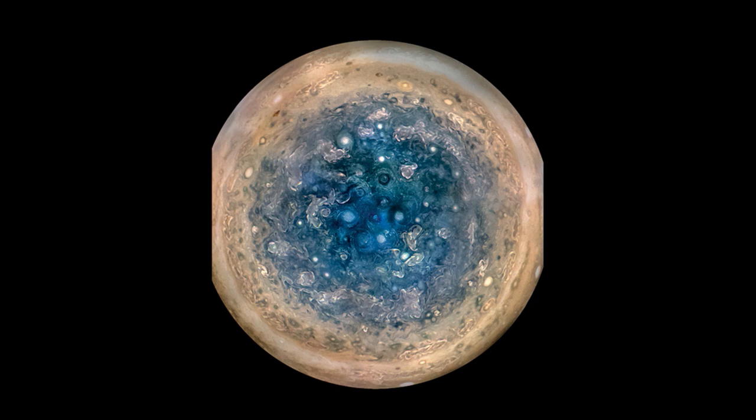And what you see is incredibly complex features, these cyclones and anticyclones all over the poles. That wasn't really expected. The bluish hue is probably real. And the biggest feature is that Jupiter from the poles doesn't look anything like it does from the equator, or from what our usual picture of Jupiter has: zones and belts, the Great Red Spot, and we see these stripes, and that's the Jupiter we've all known and grown to love. And when you look from the pole, it looks totally different.